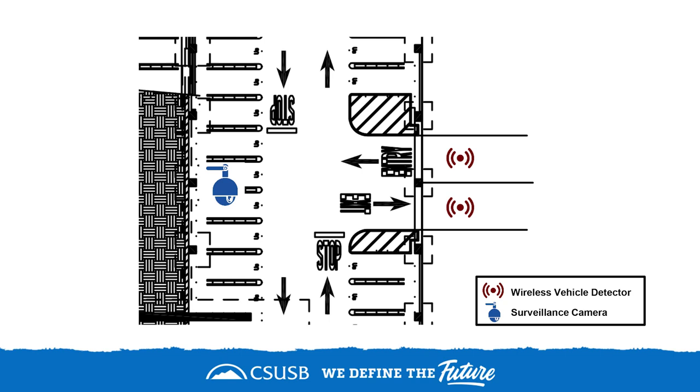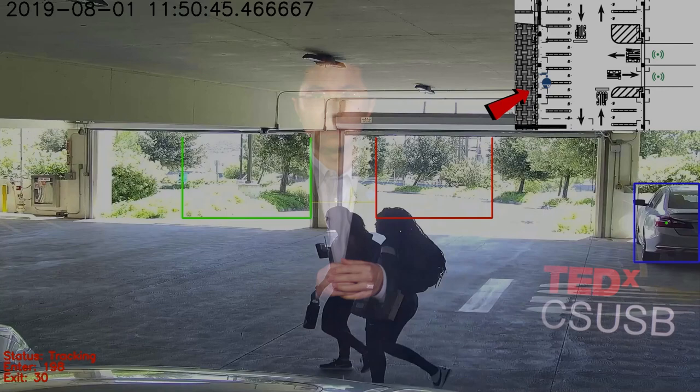This floor plan shows the setup at one of the entrances. There's one camera pointing to the entrance. The camera was installed by the campus police to monitor security before this project. Two sensors were installed under each lane leading towards the parking structure.